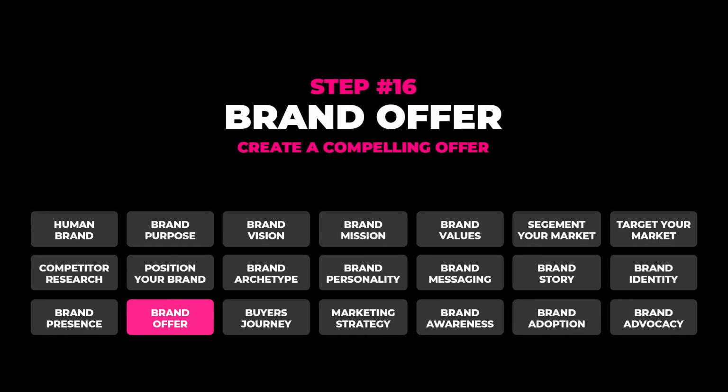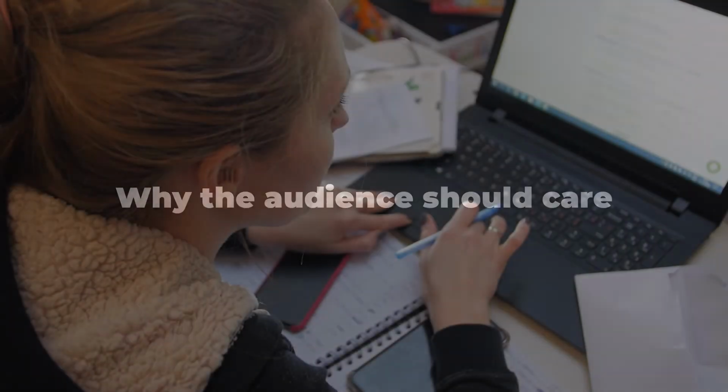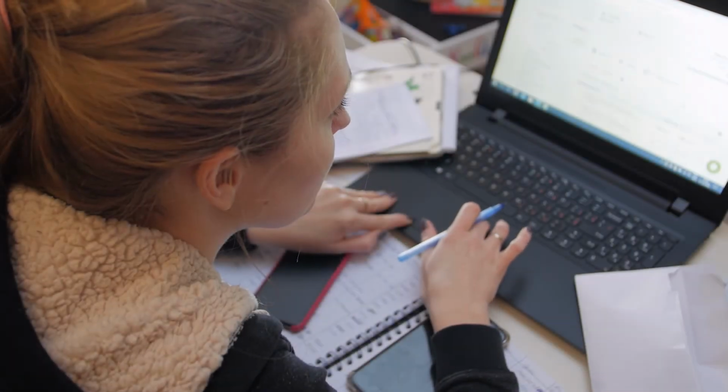Step number 16, brand offer. Create a compelling offer for your brand. Now, the brand building process clearly defines who the brand is for, why it's different, and why the audience should care. But once the groundwork has been laid by the brand's strategic messaging over multiple touchpoints, the brand's offer plays an instrumental role in the buying decision.